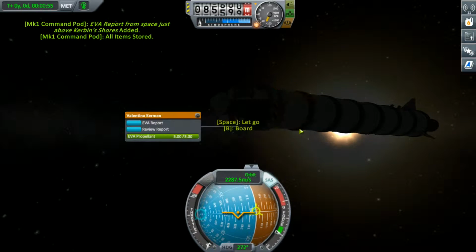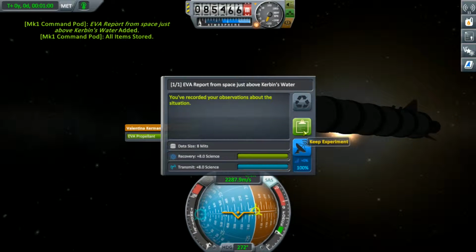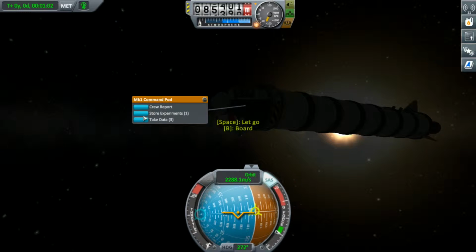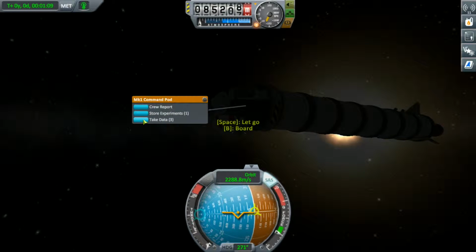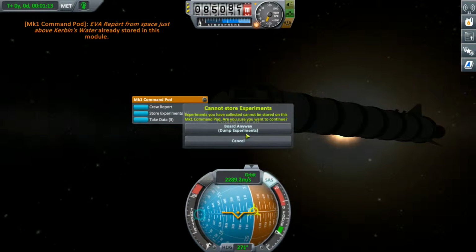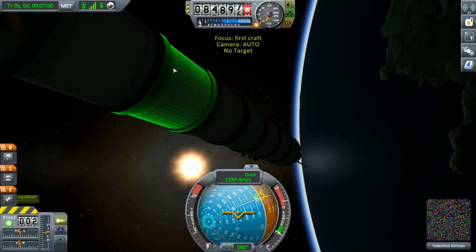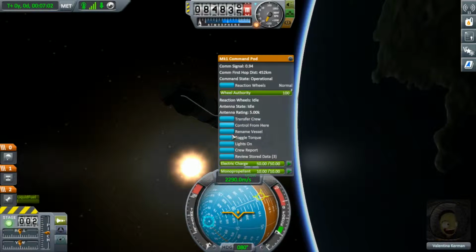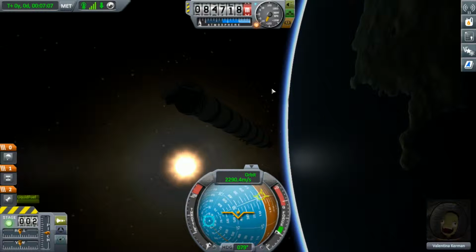We can do another EVA report. Store experiments. So we can do a few EVA reports and store them. EVA report's already stored, so I don't think we can keep doing it. And then we can board, and can we do... Oh, we can't store them. Okay, never mind. So we've kind of lost that stuff. But there you go. Can we do another crew report? Yeah, I think that's pretty much all we can do.